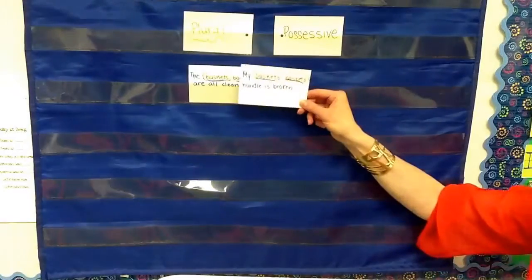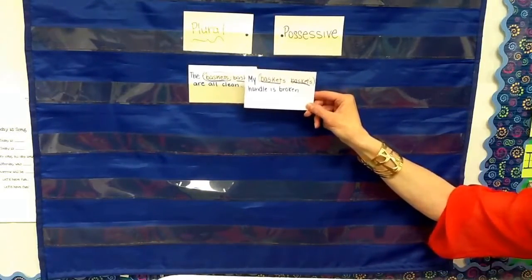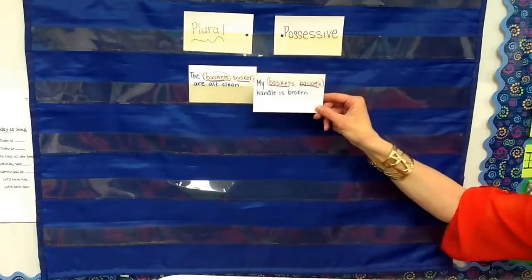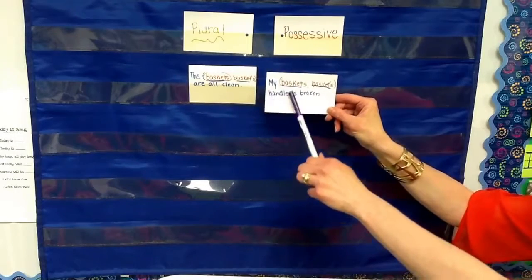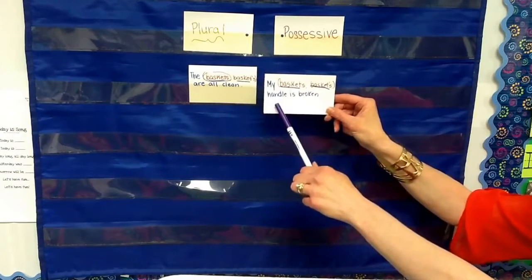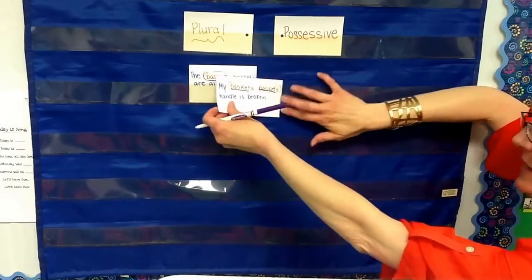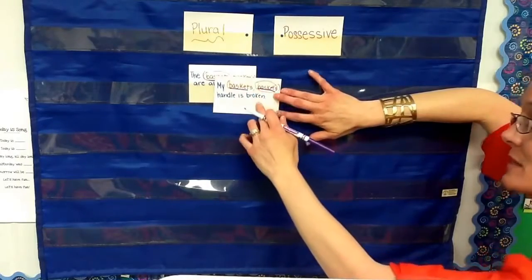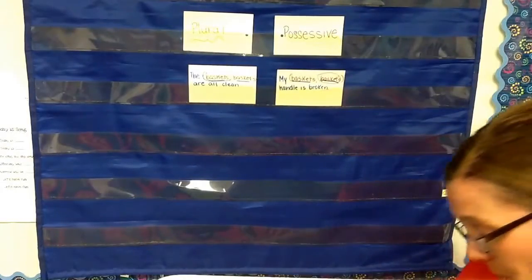Let's look at this sentence. I'm using baskets again, but let's look and see how it's used. My basket's handle is broken. Am I talking about more than one here? I'm not. I'm talking about a handle that is broken. What does the handle belong to? Well, it belongs to the basket. So in this sentence, basket's would need an apostrophe S because it's a possessive. The handle belongs to the basket.